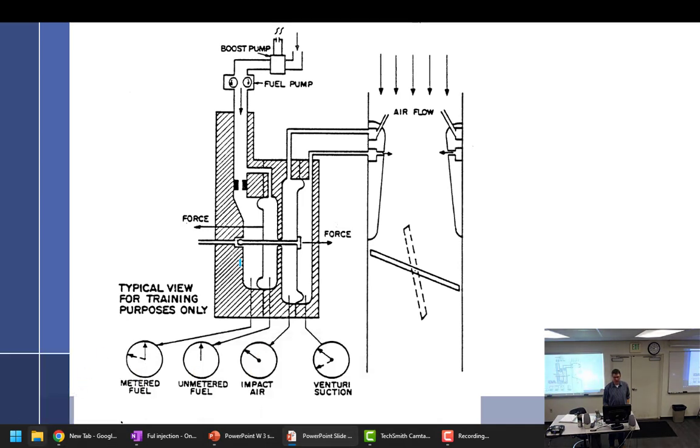All right, so we have air coming in. Let's let the air be this color right here. So this will be my impact air. Impact air comes in. Into what? Impact tubes, into here, into this chamber. Wow, this is seeming familiar. Is it though? What's the first thing some of you might notice?